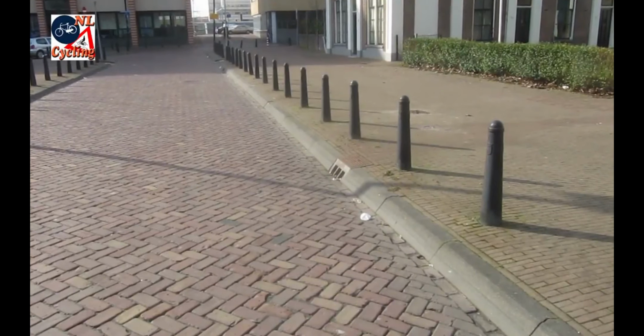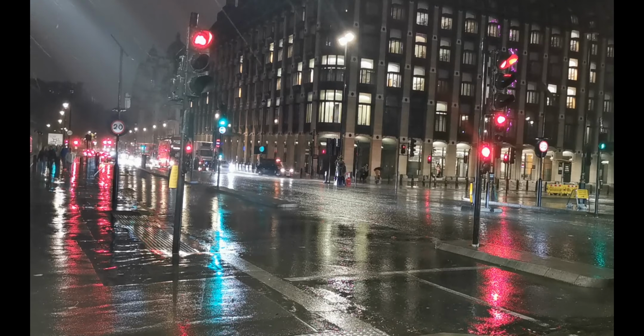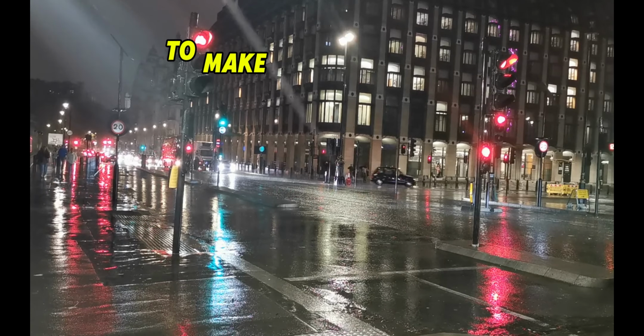Developed countries did it 100 years back. Now, it is time for each country to focus on a robust drainage system to make the city more livable.